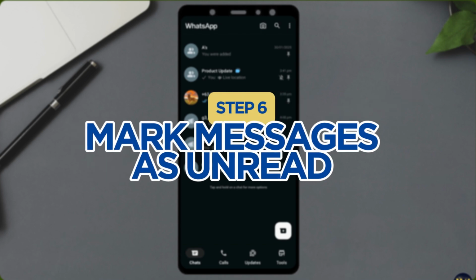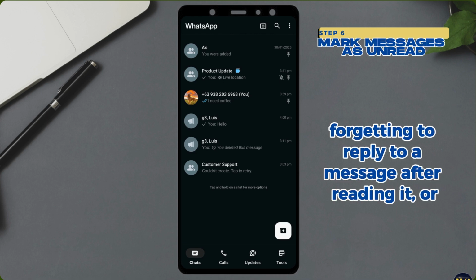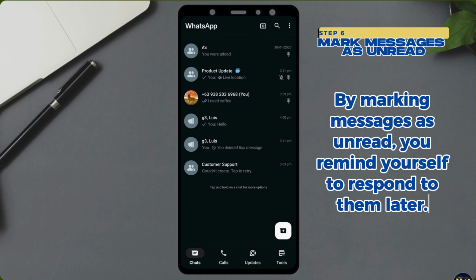Number 6. Mark messages as unread. I'm sure you have done this before, forgetting to reply to a message after reading it, or needing a bit more time to respond. By marking messages as unread, you remind yourself to respond to them later.